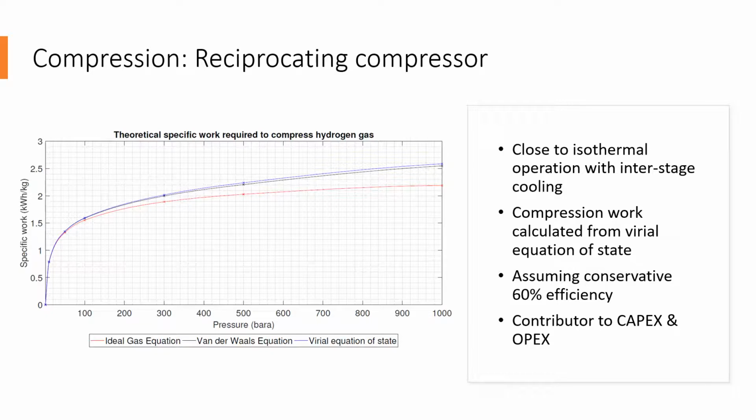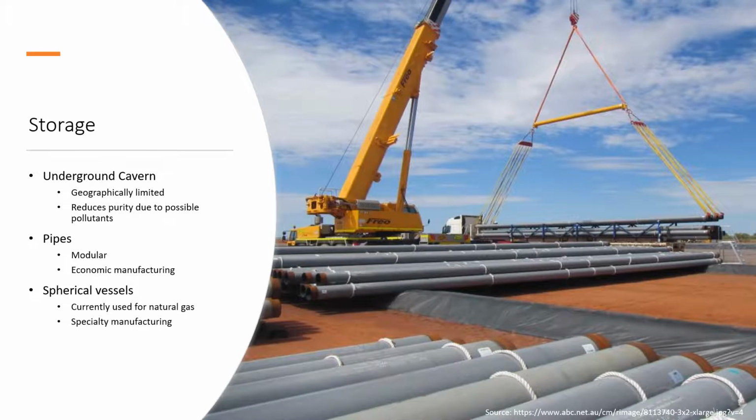As mentioned previously, the hydrogen requires significant compression for economic storage. At higher pressures, the ideal gas law tends to move away from the actual behavior due to the compressibility of the gas. This relates to the size of the gas molecules becoming significant enough to impact the volume they're contained in, as well as the attraction forces of the molecules as they come closer together. As I will be looking at higher pressures, the virial equation of state will be used, as this accounts for this compressibility and is more conservative than using the van der Waals equation, as shown in the graph on the slide. A reciprocating compressor has been chosen for the capital cost calculations, as these can operate close to isothermal conditions with interstage cooling.